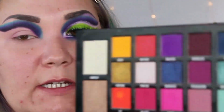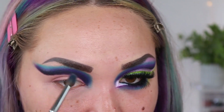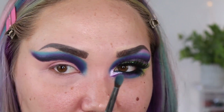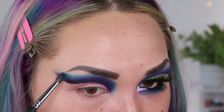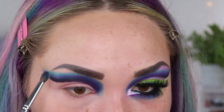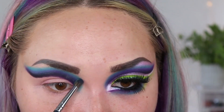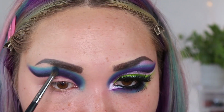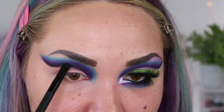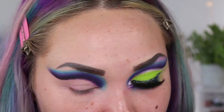On that same brush, I'm just going to take the shade Why Though and just kind of go over that blue shade just to lighten it up a little bit. And then I'm just going to go back in and just retouch up everything. I'm not really adding any additional product. I'm just going back over it with whatever's left over on my brushes.